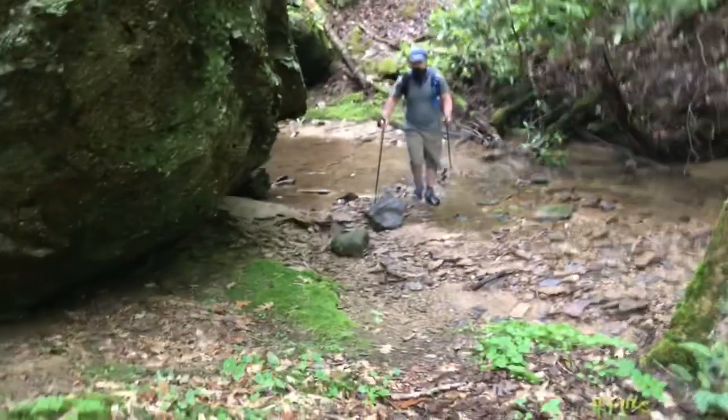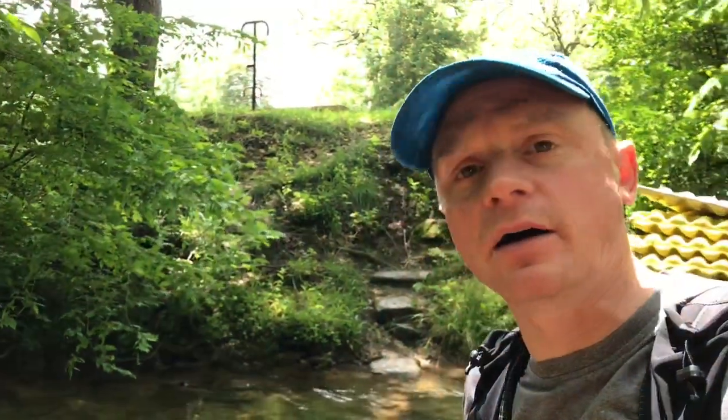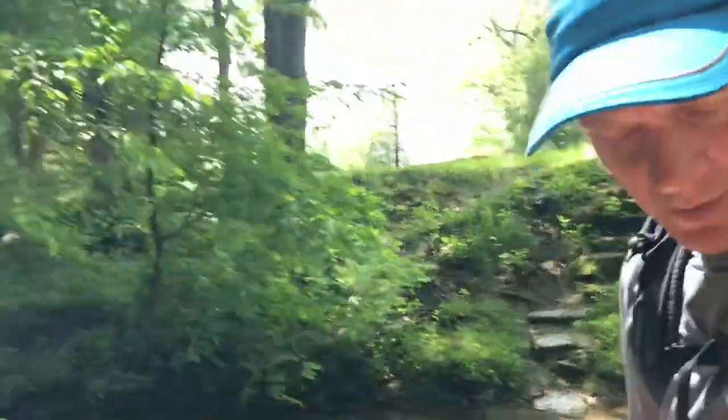Finally out of the creek. That was a great little section right there. Took another break here at the Great Meadows campground, a great looking campground with a beautiful river access, creek access here. Very lovely. So now we're heading back out on the trail, Sheltowee.